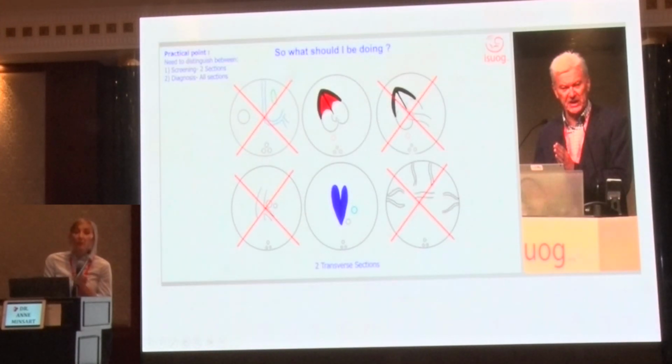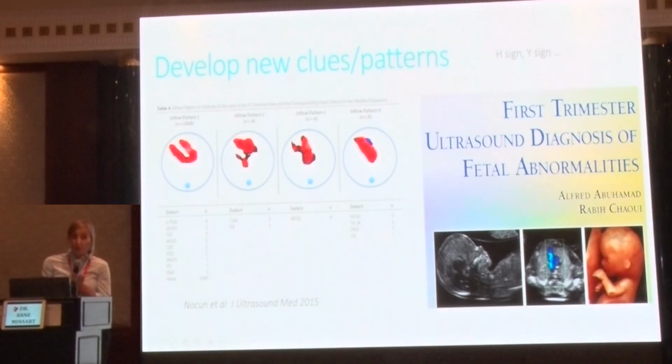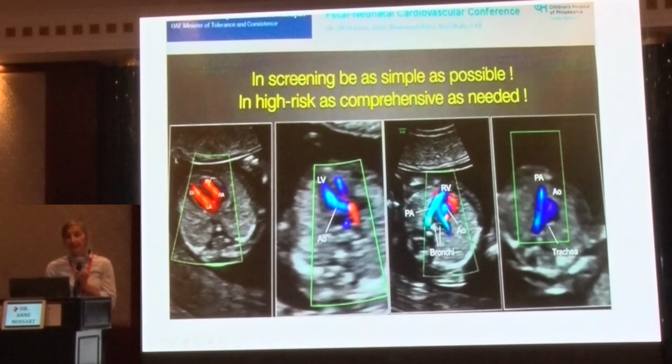So what should you be doing? There are some expert opinions from the ESUAG, for example, that we should at least try, because it's not mandatory at the moment. So we should try to train our eyes to see those 4 chambers and 3-vessel trachea view. This was presented last month in Abu Dhabi, how to improve your skills. Basically, keep it simple at the beginning, but be systematic, master your equipment. You can also develop new clues. The cardiologists are actually very good at recognizing patterns, but we're not as good as them in obstetrics. But we can train our eyes to do it in the first trimester and become better. And so if you're very simple in screening, you'll be able to be very thorough when it's needed.